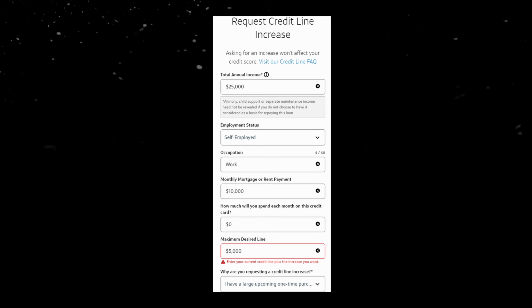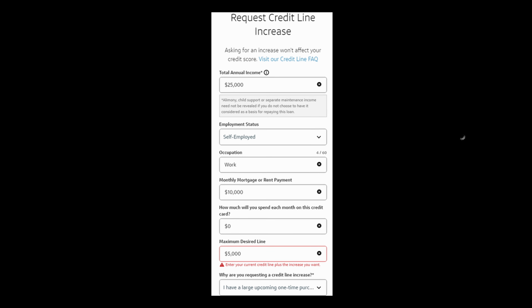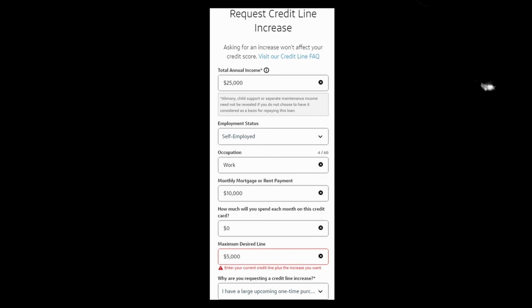We're going to look over the whole application question by question and discuss what answers you never want to give for each. And don't forget to grab your free credit limit increase cheat sheet so you can see all the strategies that I've found and continue to use to increase my credit limits consistently.